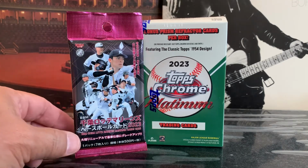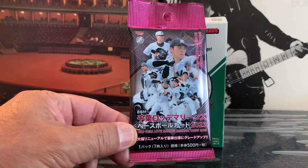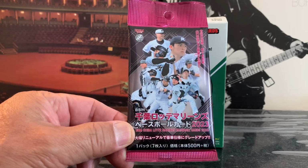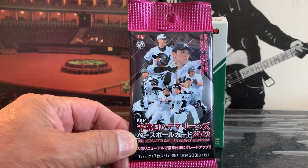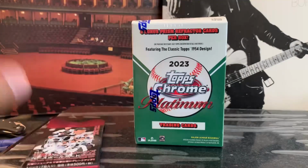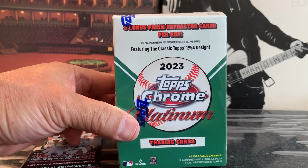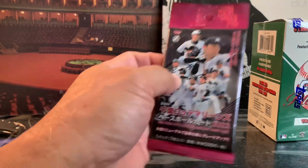One is a Japanese issue of the Chiba Lotte Marines baseball cards, which I picked up in Japan last year, October. And we'll just take a look at that, see who's in it. And then we've got the newer Topps Chrome Platinum, which is a 1954 design. So let's start with the Japanese cards first.